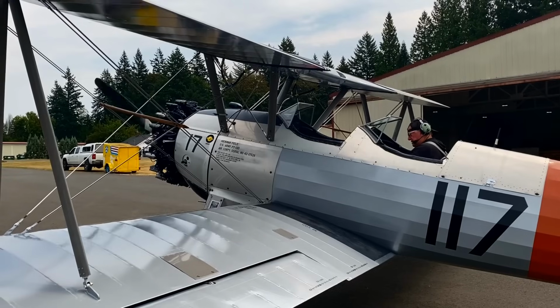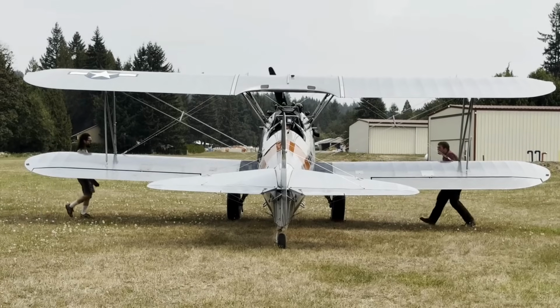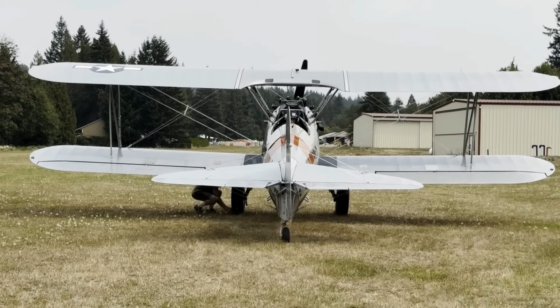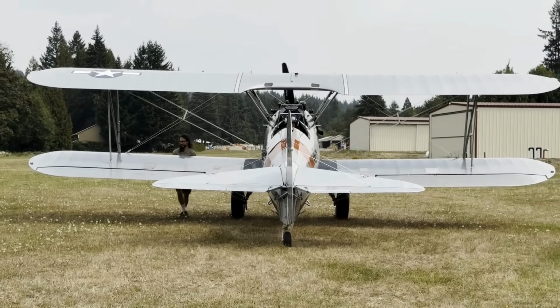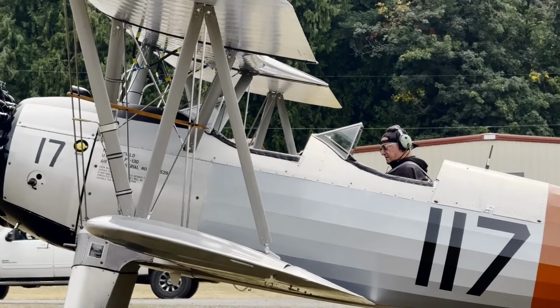After we start it, I'll warm up the oil. I'll taxi out to the grass. We'll chock it. I'd like to do a full throttle test. I want this engine to run for at least 3 or 4 minutes at full throttle. And then I'll circle the airport. Basically this flight will be to check the rigging. Is it wing low or wing heavy? So we'll come back with a report on any rigging that we need to do.